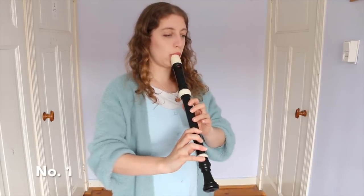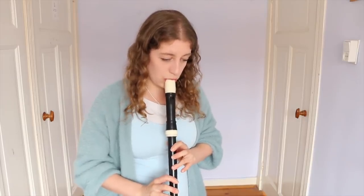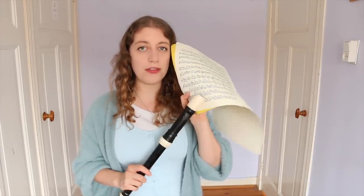I've saved the best for last. This is incredibly dense, incredibly detailed and nerdy, not at all fun to play and very difficult. Number 1 is all about the right hand. Number 2 is the left hand, and number 3 is called the 28 steps. It's every possible combination of notes on the recorder.